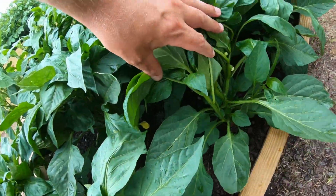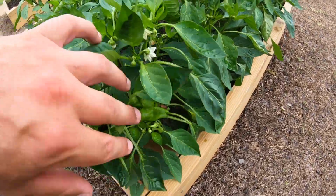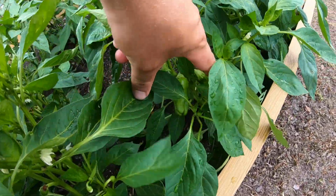No peppers yet, but they look mighty healthy. These peppers over here are putting on very well. I did get one bad spot on that one down there, but these plants are loaded.